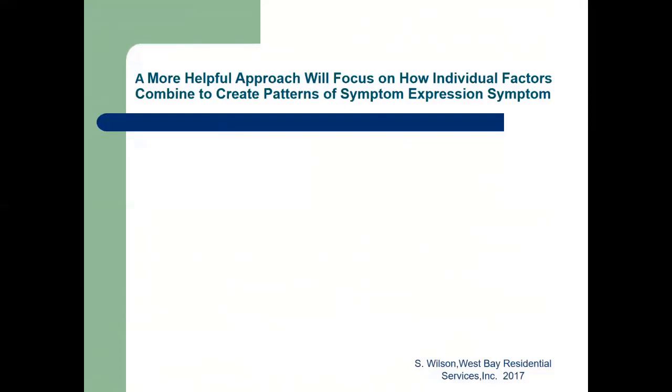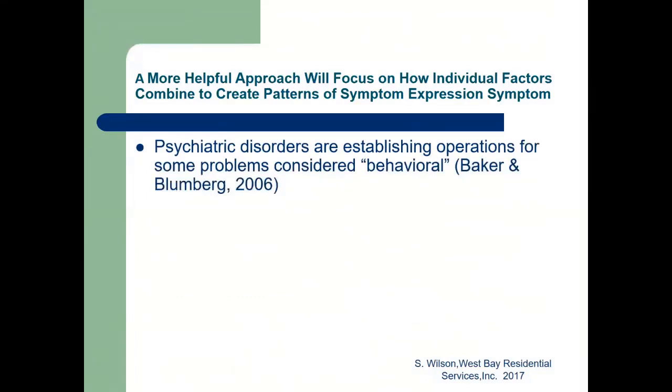So a more helpful approach is going to focus on how individual factors combine to create these patterns of symptom expression. So I've come to understand psychiatric disorders as establishing operations for some problems considered behavioral.